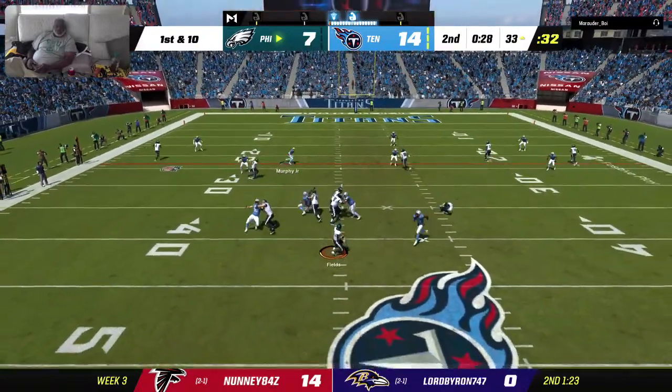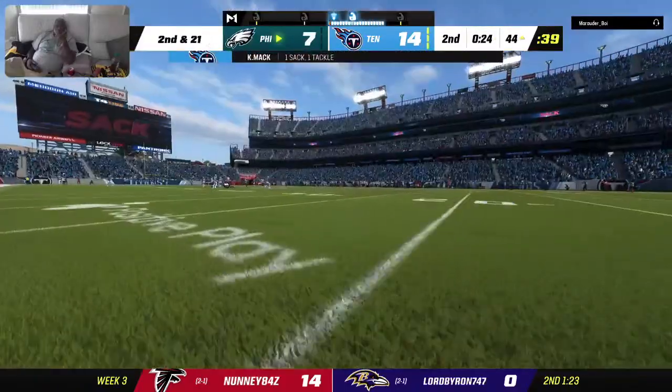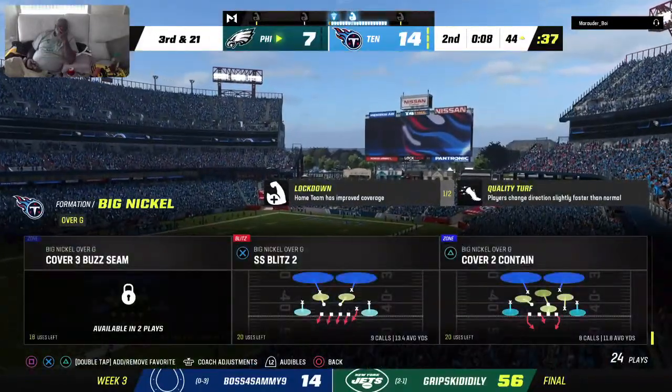Now Fields. Nowhere for Fields to turn, and down he goes. It's Khalil Mack that time, shooting in there to get him to the ground.